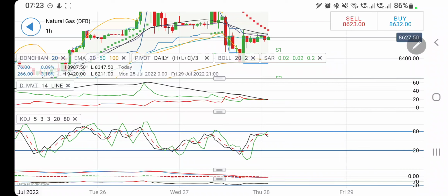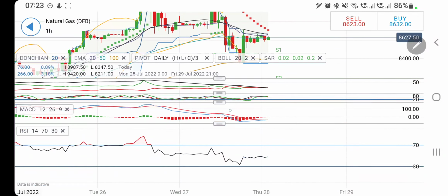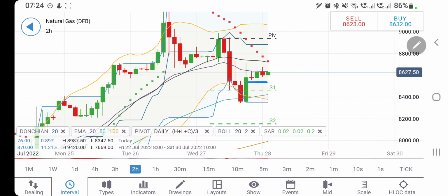Directional movement not indicative of anything. Stochastic again coming downwards. The MACD has just crossed over right now, and RSI is trading flat. And if you look at the 2-hour charts, on the 2-hour charts too, similarly it is consolidating with higher lows, higher highs, trying to trade in this channel. So the next target, as you can see here, 8.7 level should come into picture. With the stop loss at 8.58, you can stay long, and then 8.7 should come into picture, but be watchful.